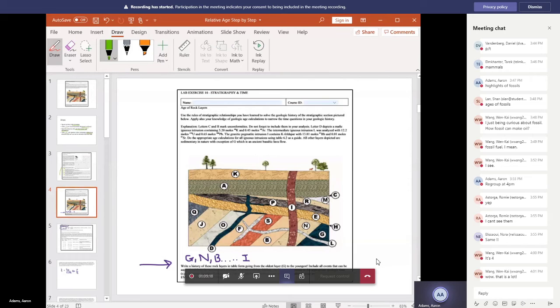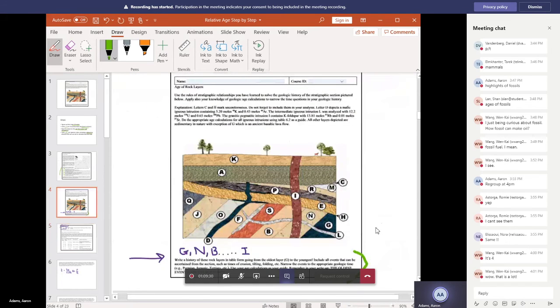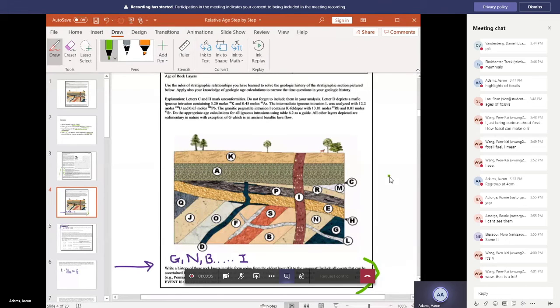And if you read down through the instructions here, it'll tell us that the oldest rock unit in this canyon that you're looking at is letter G. I'm getting that from reading this paragraph right here at the bottom of the page. That's the oldest rock unit.